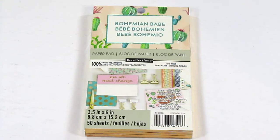So on the day I was there, Michael's was having a one-day sale where almost all paper crafting items were 40% off. They also had a 40% off coupon, but I didn't even use it because I go to Michael's for paper crafting items and they were already on sale. But the most incredible thing about this sale was they actually meant it when they said almost everything.